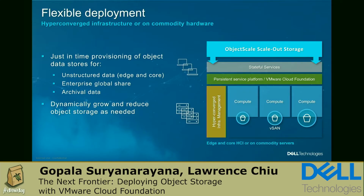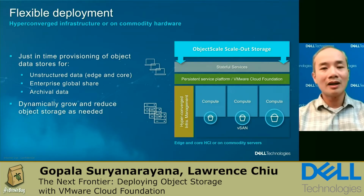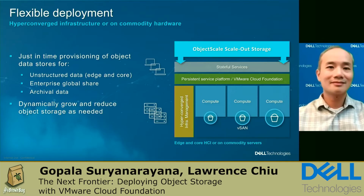And with the vSAN Data Persistence Platform, you can now take advantage of any excess capacity at any of these locations and easily turn those into a dynamic, scalable global archive, right? So all without the need of separately managing a dedicated appliance, right? So it gives you tons of flexibility in how you deploy it, how you want it, when you want it.